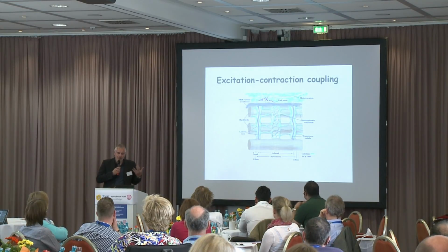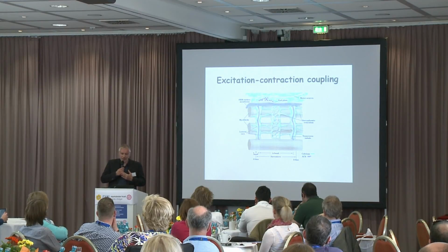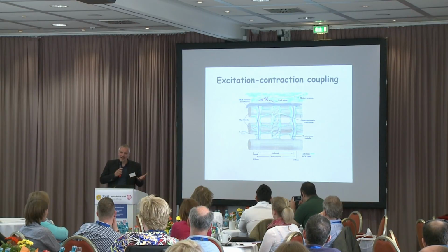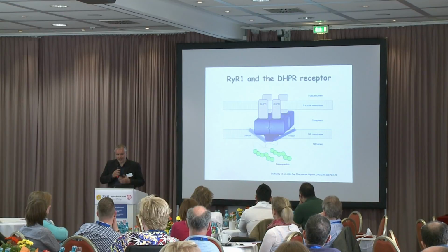So this gene, or this protein, is playing a very important role in the excitation-contraction coupling process. This is the process where an electric nerve impulse is transduced into a muscle contraction. And one of the most important elements in this process is calcium, and calcium is released by the ryanodine receptor.